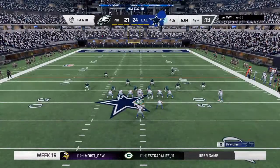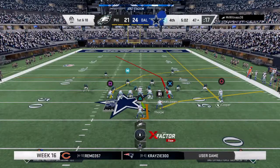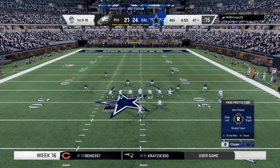Well, we had a number of good games in the afternoon sessions, but this Sunday nighter might top them all. We come up here on first and 10.